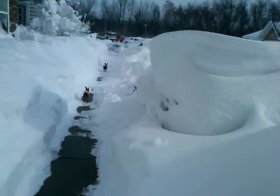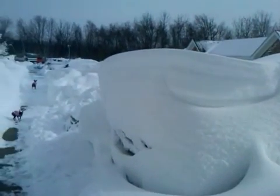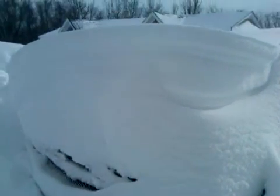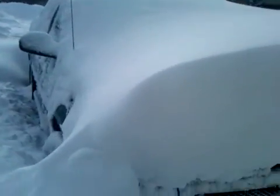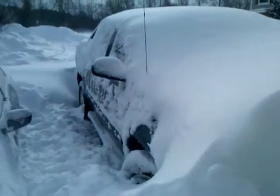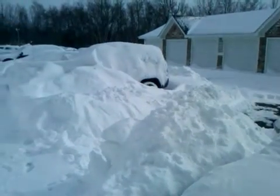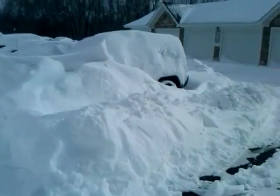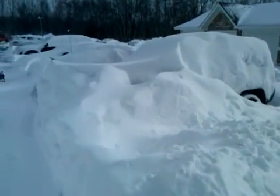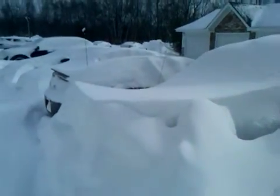This big thing sticking up in the air right here is the front end of a car. Somehow the wind blew it in that shape, and it's top of my head high. Isn't that fascinating? And that right there, you can see the back wheel. That's my car. I didn't stop and get a shovel because it didn't even occur to me that my car would be buried.